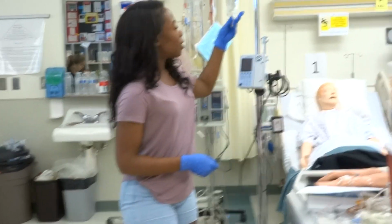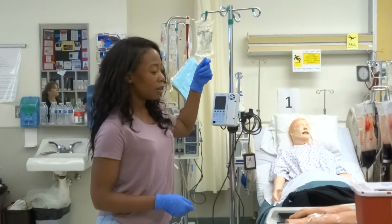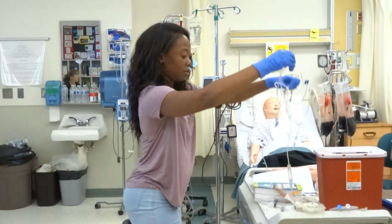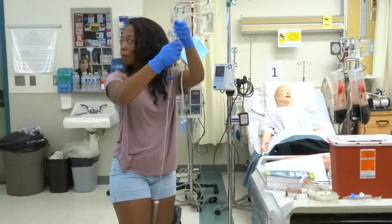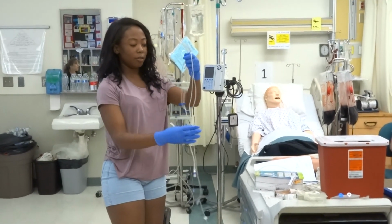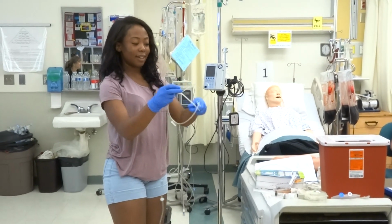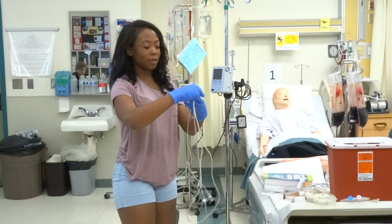Okay. So I'm hanging my primary bag just for right now, just to have it up there. But when I take out my tubing, actually I don't have a new one, sorry guys. So I take it out, everything's out, right? What's the first thing I'm gonna do? Clamp it. It doesn't come clamped, ever. So that's a rookie mistake.